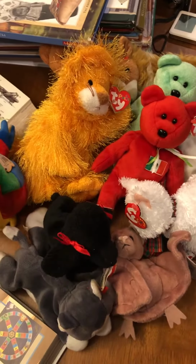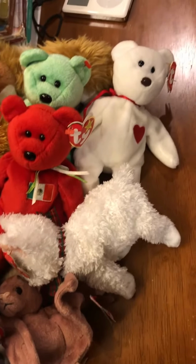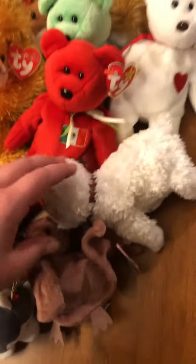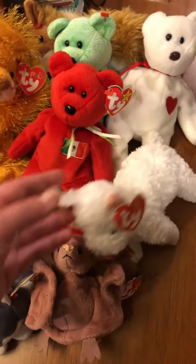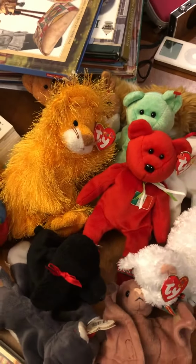Also, back in my childhood, I collected Ty Beanie Babies. These were around when I was a kid, and they were very popular, and I collected so many, and I tried to keep their tags on them. Levi's taking the tags off of some of them, but I loved these, and I've kept them all. I also really liked American Girl.